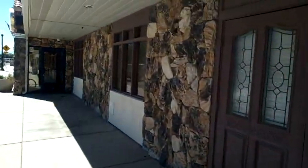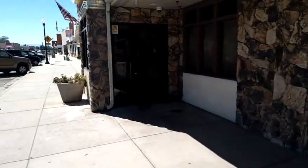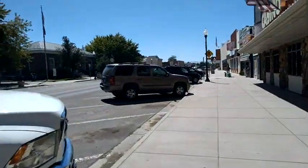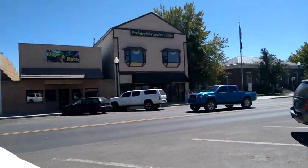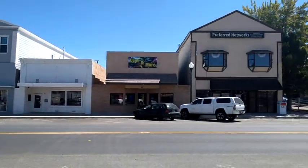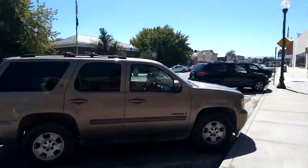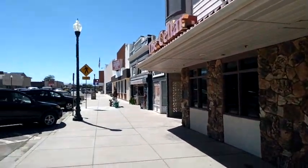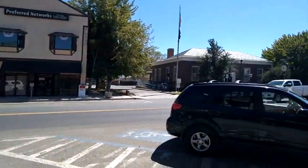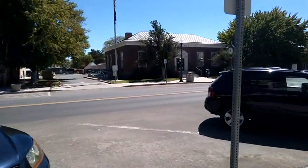Okay, that's that casino that I did not go into. It's called the Lucky Club. No particular reason, it's just I didn't. And like everybody else, they need help. So here's that block of buildings across the street, right there. Okay. There's the post office.